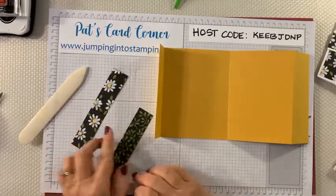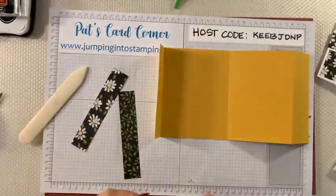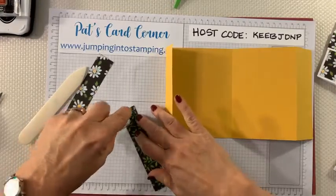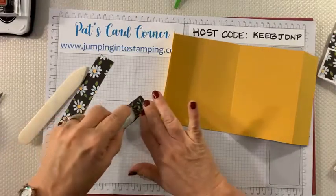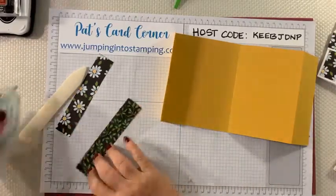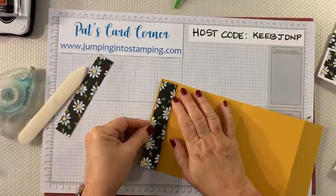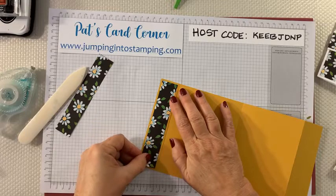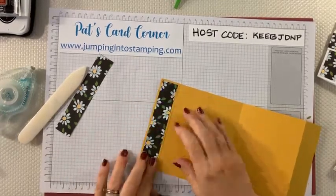So let me just get a little bit of adhesive. I'm actually going to use my Stampin Seal today. I know, I don't ever hardly use that, but I think I finally figured out how to get it to go so it doesn't get stuck. All right, so I'm just going to put that on the inside here. This card goes together pretty fast. It's pretty easy. That's what I like, fast and easy.